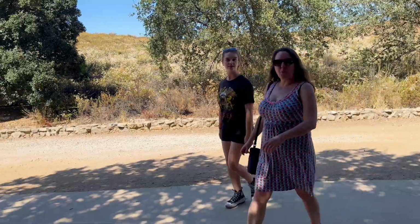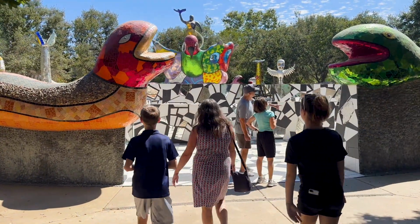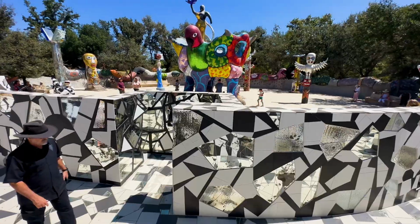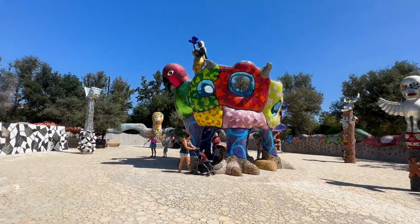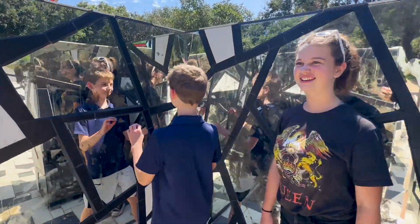We are approaching Queen Califia's magical circle. Ooh, it's cool! This amazing sculpture garden was created by the artist Niki de Saint Phalle as an homage to California's mythic and historic origins and its cultural diversity. This is so cool! It's surrounded by a snake wall and a maze of black, white, and mirrored tiles.